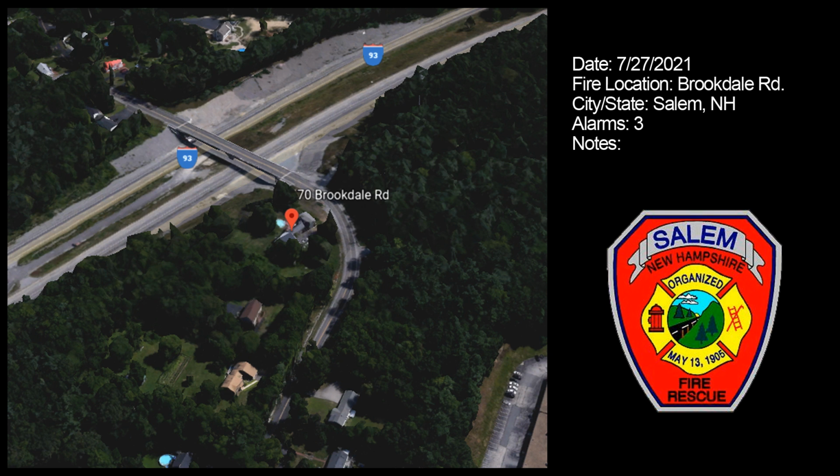1254. Brookdale command to fire alarm. Fire alarm answering Brookdale. We have a 30 by 60 cape with multiple additions with an attached barn. Barn was fully involved on arrival. Bulk of the fire is knocked down. All companies are engaged. 30 by 60 wood frame cape. The barn was fully involved. The bulk of the fire has been knocked down. All companies working, 1256. Fire alarm, Rescue 2 is on scene. Rescue 2 on scene, 1256.